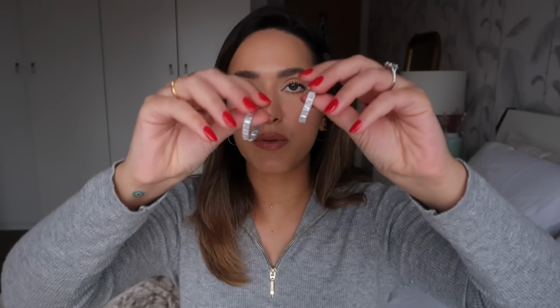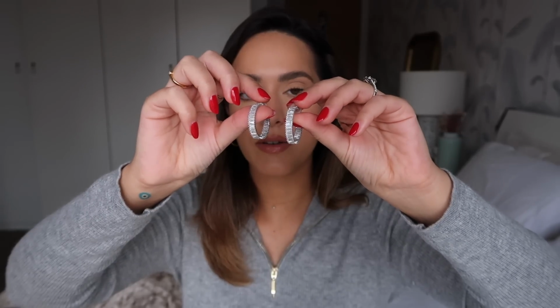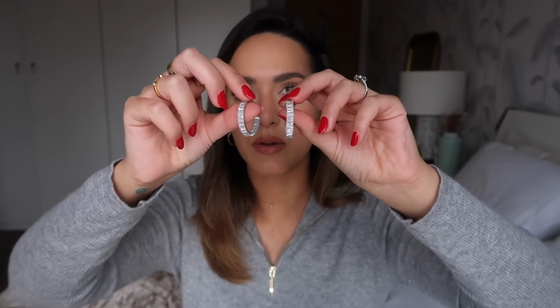And then I also got some hoop earrings. Your girl loves a hoop. And these are silver again because I was wearing silver on New Year's, so I just wanted something that would match my dress. And it's just this sort of shape of fake diamond, I can't remember what these are called, but they're really lovely. And I like the fact that they're just the right amount of hoop.